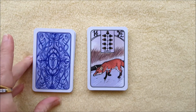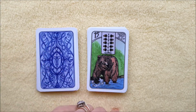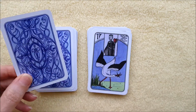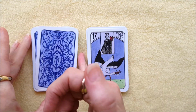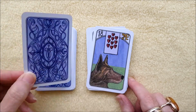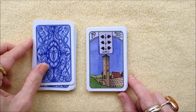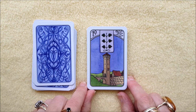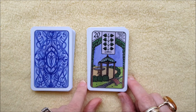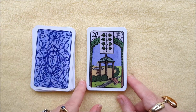A fox on ice. So treachery and treacherous. Lovely big bear. Stars. Nice and clear. Stork. Sorry, being fussy. With a frog. Poor little thing. But very traditional. Dog, clearly looking in a particular direction. That might be useful. A nice tower. Garden. I like the little bridge over the stream. I don't know, I feel like that's significant in some way, but I'm not privy to the full details yet, so we'll have to see if that gets a mention.